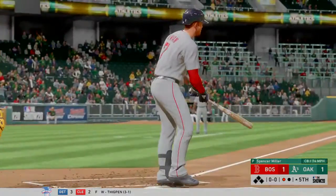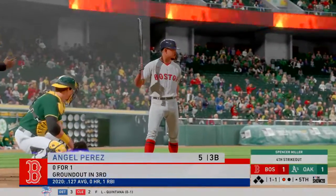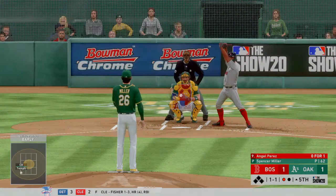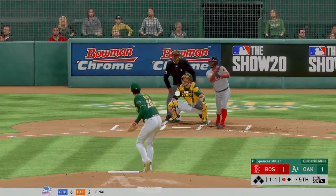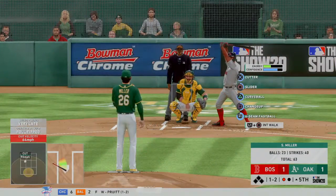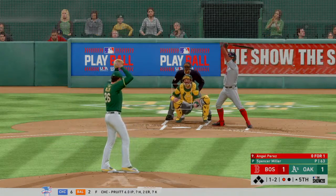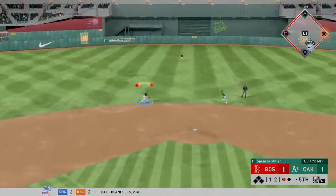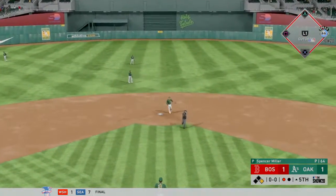Good stuff, Heidi. Thanks. Swing and a miss there as the breaking ball takes care of him for the first out. Into the box now, Angel Perez. He's 0 for 1 thus far. The 1-1. Grounded back up the middle. And that'll get on through into center, and he's got himself a 1-out hit.